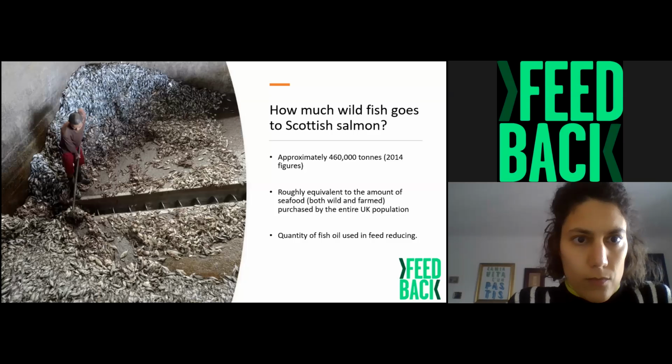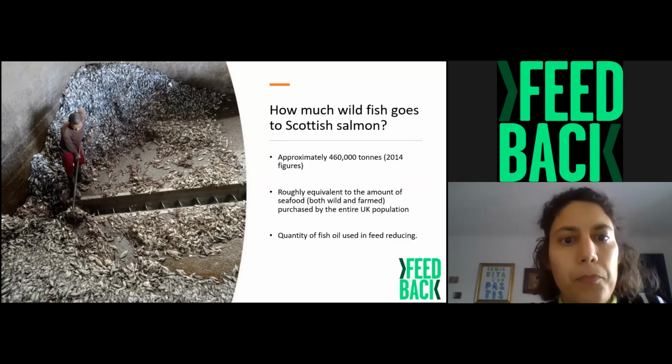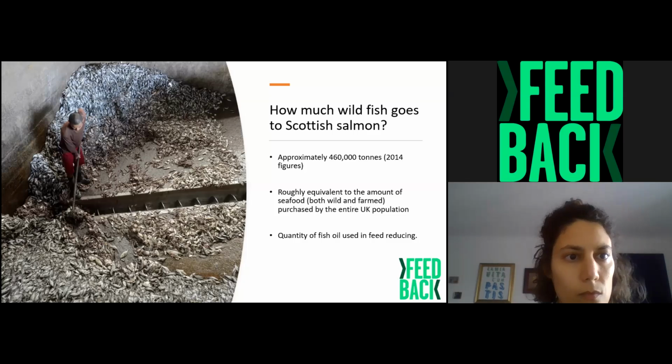So then how much wild fish goes into Scottish salmon? For our project, we took Scottish salmon as a case study. It would vary a bit depending on the industries across the globe. They tend to use slightly more marine ingredients in salmon in Scotland, so they can market it as being higher in omega-3. As I said earlier, it's 460,000 tons, and that's roughly equivalent to the amount of seafood bought by the UK population.